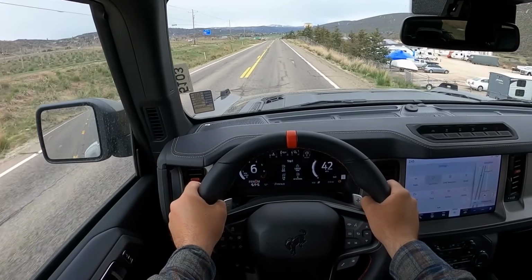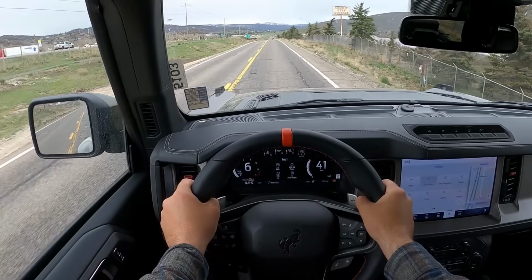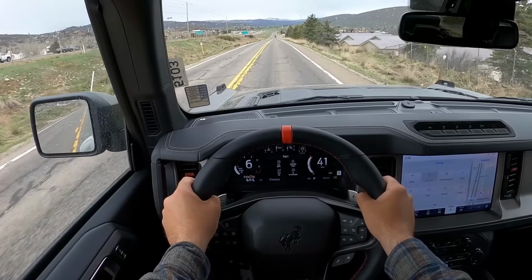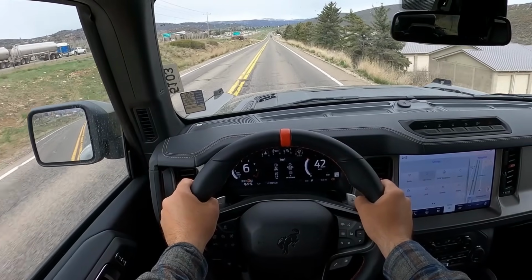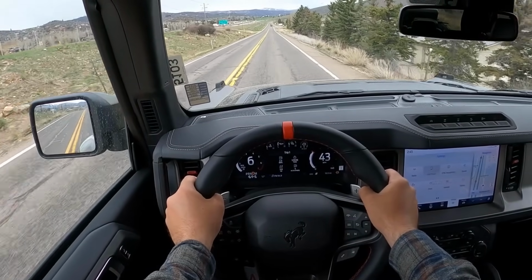It's interesting. This feels like it just wants to go. It's fun. Yeah, the ride quality difference is substantial. It's interesting because they both have the same shocks.